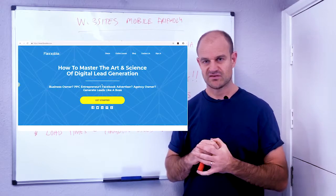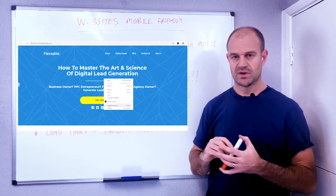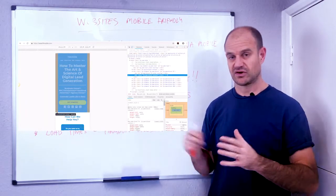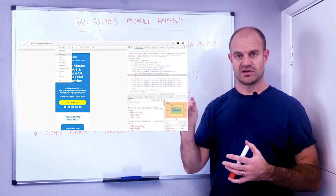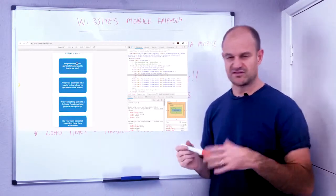The way you can do that is just by going onto Google Chrome, and there's a little inspect element. We'll show you how to do that below the video, or maybe inside this video, and just how you can click that button and then check the device that you want to have a look at. So it's pretty easy to do, and it doesn't take long at all.